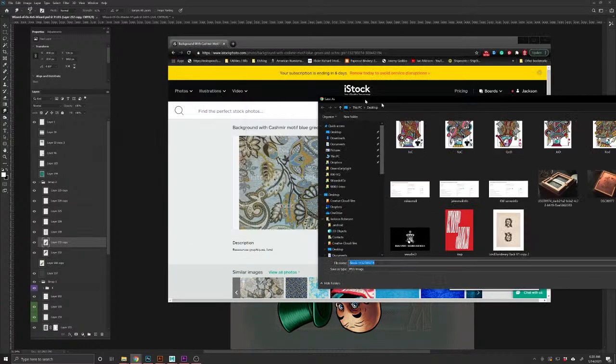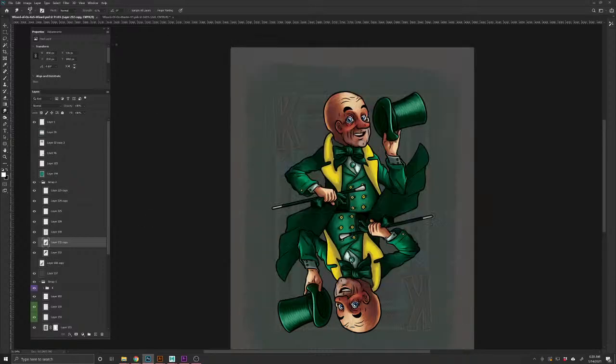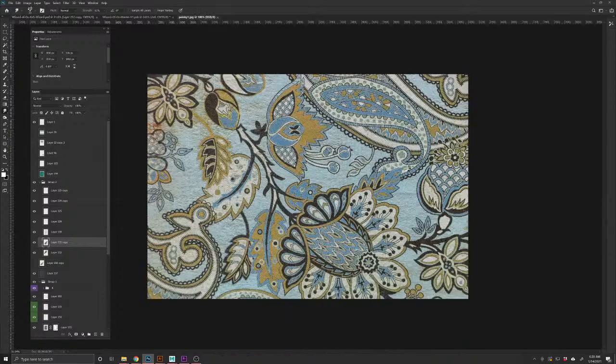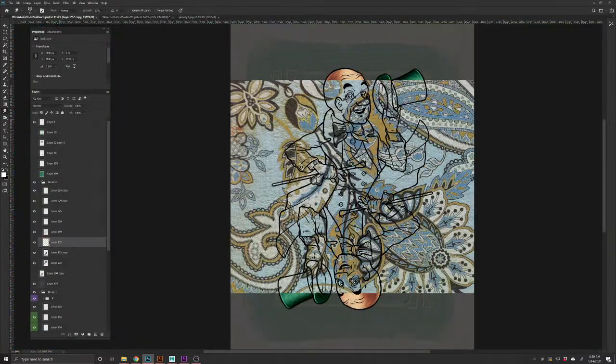Let's see. We'll do Paisley. The different colors in that one might create something interesting. Where's it at? Paisley 1. Copy. Paste. Ship it. Done.